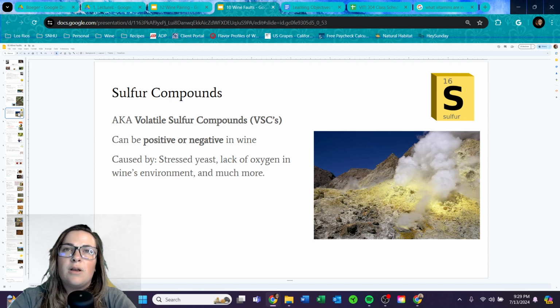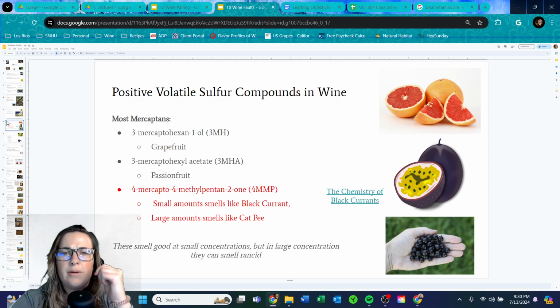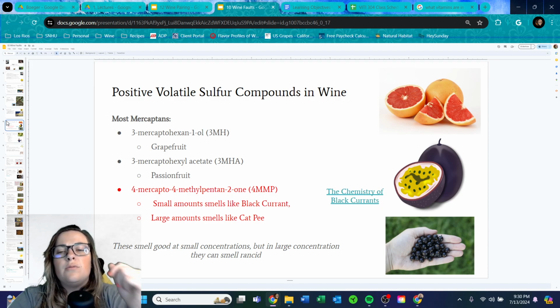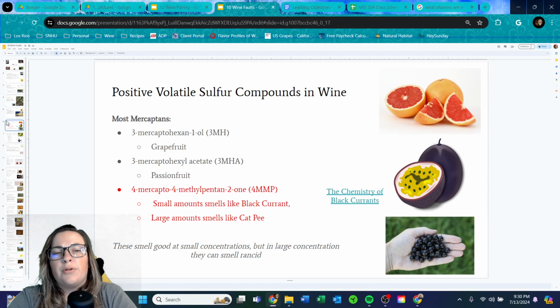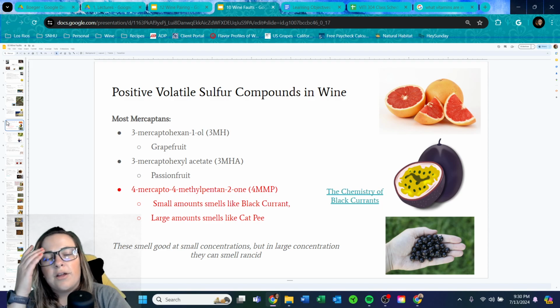So these compounds in a negative way can be caused by stressed yeast, a lack of oxygen in a wine's environment, and much more. But ultimately, what's the root of all these is the element sulfur, which is why they're sulfur compounds. So let's start off with the positive ones. We have a group of chemicals called mercaptans, and this is where the sulfur compounds live and are a part of.